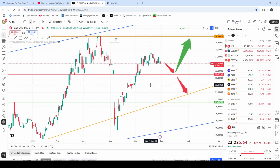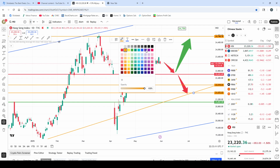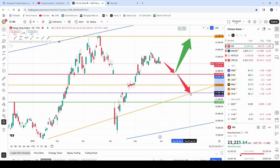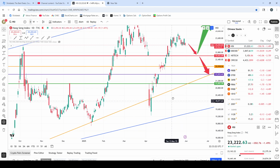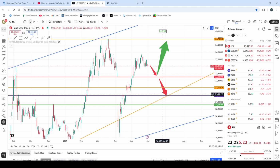Let's say here, around here, 22,000, as well as this right here, 21,500. So this is more likely. Let me put it a purple line. So right here. So you got the support here, and then the long-term trend support here. So if we go down here and then break down lower, most likely it will see here, and then we have another bounce.